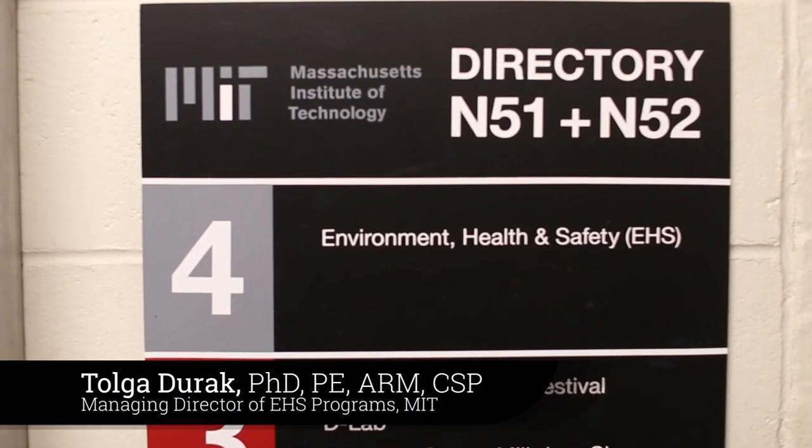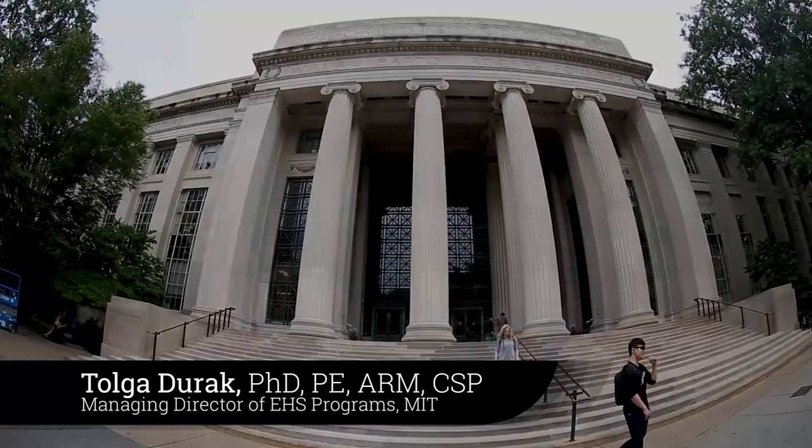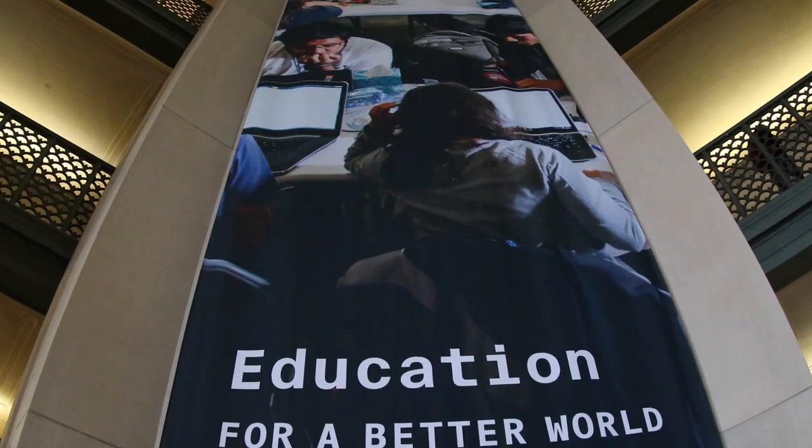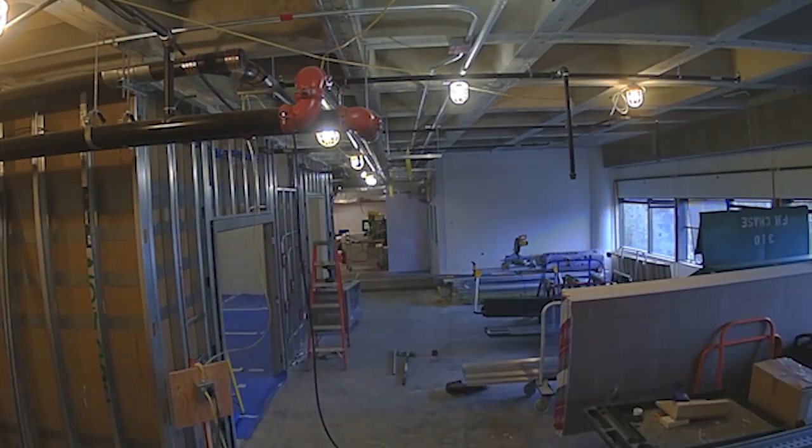I am Tolga Durak, the Managing Director of Environment Health and Safety at MIT. Just like any university, our biggest challenge is to facilitate interdisciplinary research and meet the unique demands and the needs of every faculty and researcher. With that being said, the bigger challenge is to try to facilitate that in existing spaces, especially older buildings, and trying to meet the needs of the space according to the needs of the research, as well as meet the timelines and the cost.